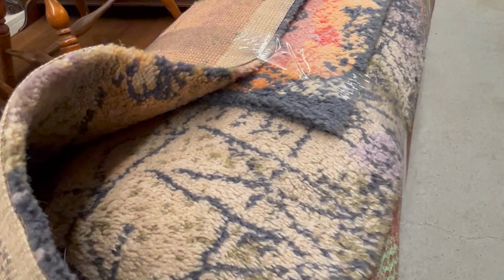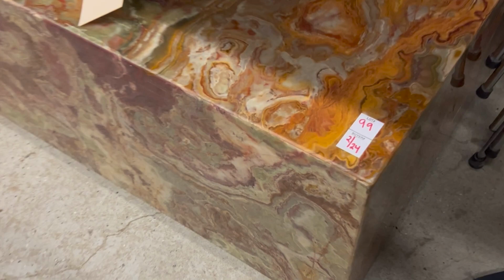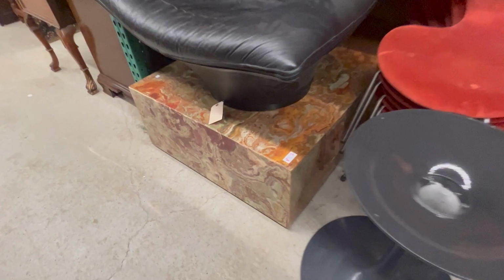Some Jakobsen chairs there. Great space-age swivel chair on top of this amazing Italian modern onyx coffee table. The grating on that onyx is just spectacular. Take a look at that picture. We just posted it on Instagram as well last night, but gorgeous piece that you can see better in the photos.